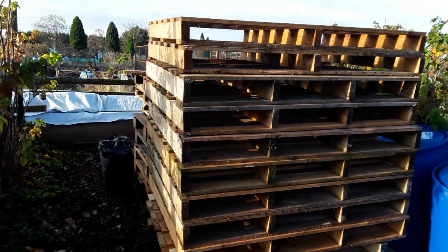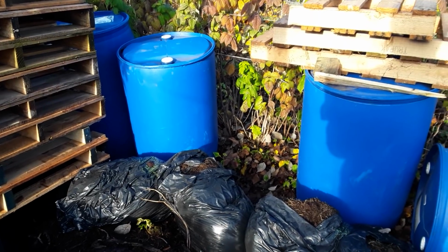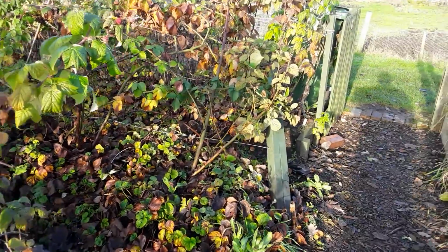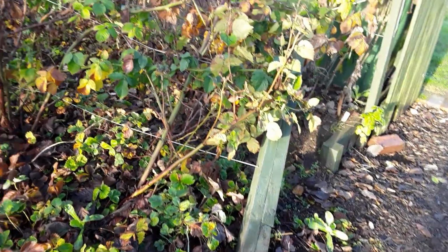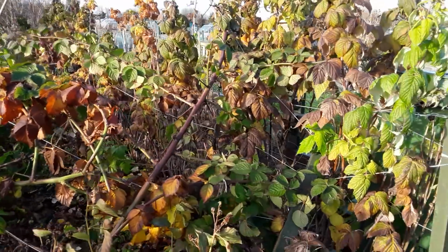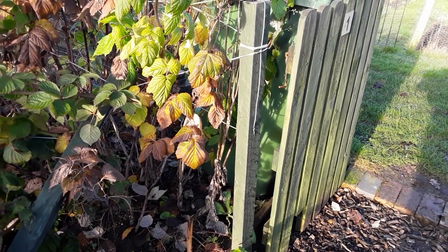That'll be another job I need to get done either this month or next. I've got quite a few blue barrels that I've got to clean and get cut. Unfortunately, some of the stakes and support poles now have broken off. We did have some really high winds early in November, so that's another job I need to do before it damages anything else.